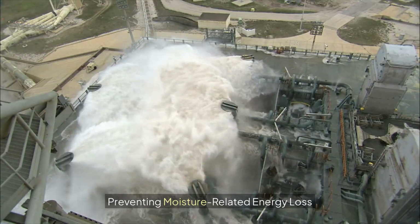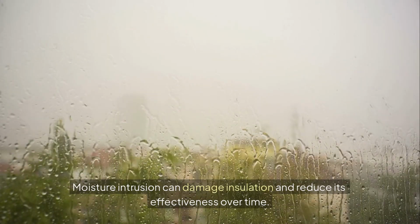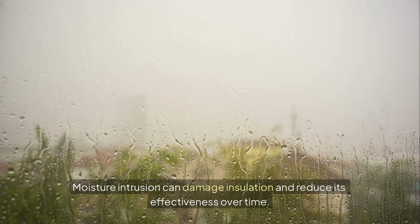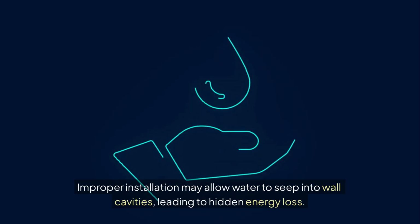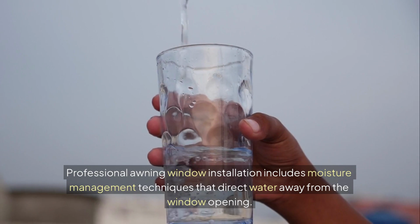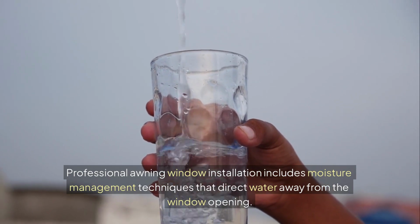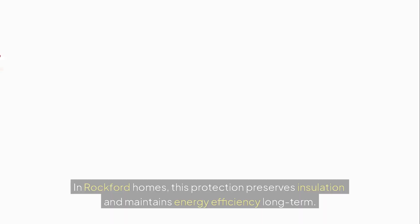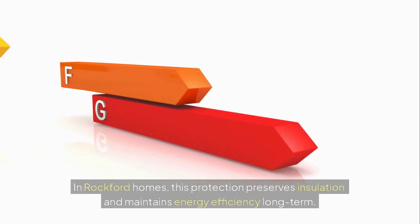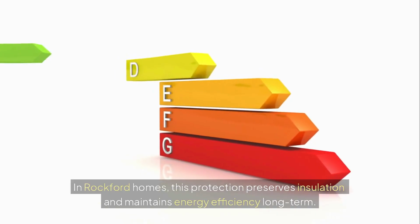Preventing moisture-related energy loss. Moisture intrusion can damage insulation and reduce its effectiveness over time. Improper installation may allow water to seep into wall cavities, leading to hidden energy loss. Professional awning window installation includes moisture management techniques that direct water away from the window opening. In Rockford homes, this protection preserves insulation and maintains energy efficiency long-term.